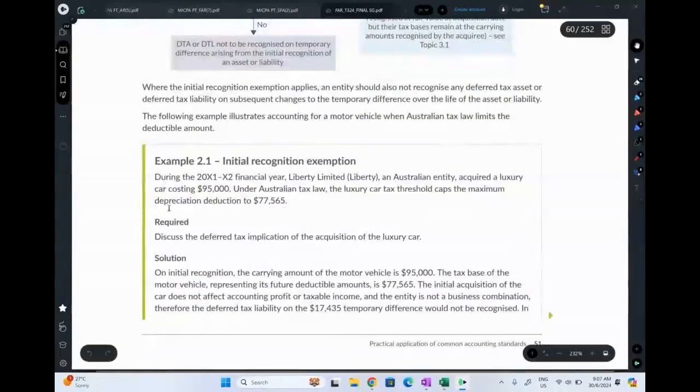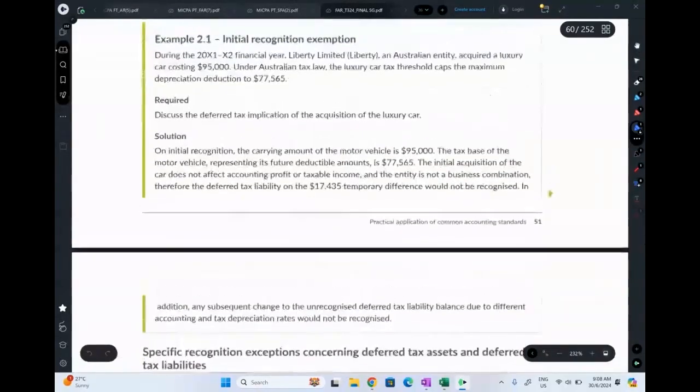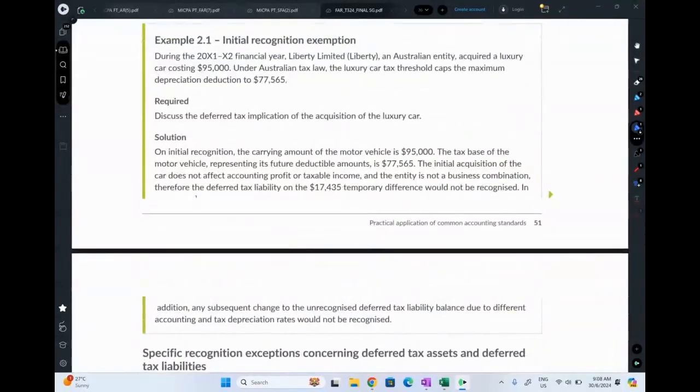Now, to understand this, you have to read this question. Basically, what it means is if your qualifying expenditure on day one is not the same as the cost of the asset, you have to subject the asset to the exception rule. Let me just explain. This is the carrying amount, this is the tax base. Initial recognition means day one.